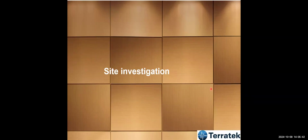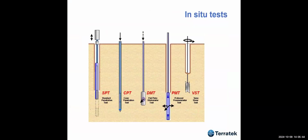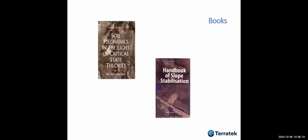Let's start with site investigation. We are going to discuss a few in situ tests mainly: SPT, CPT. I'm also going to discuss vane shear tests. I'm not going to discuss the dilatometer and pressuremeter because of lack of time. But I think those which I'm going to discuss are the main and very important in situ tests that have to be carried out in any project.